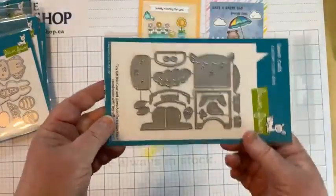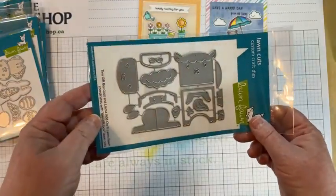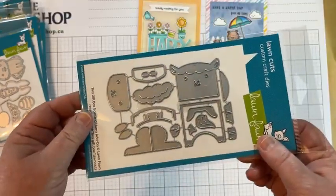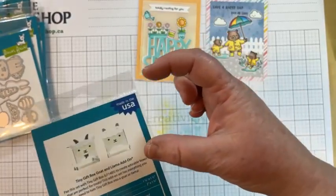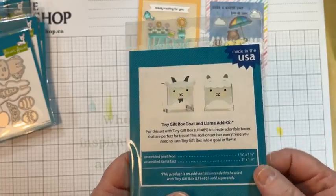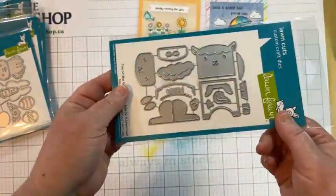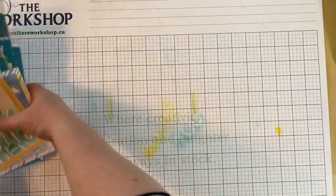And then last but not least in this section, if you are a tiny gift box lover, and Maria, I think if you're here, you are probably going to fall in love with this. This is the Goat and Llama add-on for your tiny gift box. So there is a die for a teeny tiny little gift box. I don't have a sample here, but you can decorate them in the critters. So you can make him a llama, you can make him a goat, you can make him a sheep, you can make him whatever you want in that fluffy kind of animal. And it's got all the different pieces there to put those together. So those are good options for springtime, but there's more.